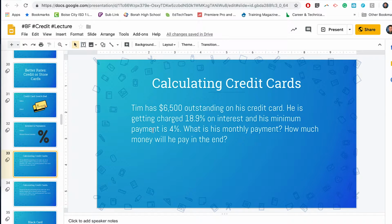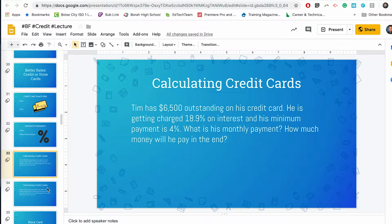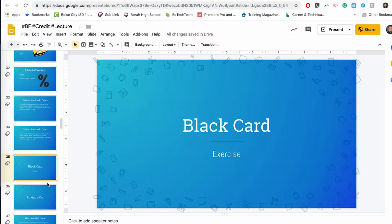To make sure that we're really good on this, we need to be able to do these examples. I'm not going to insult you guys. I know that you get the page. You can fill in all this information according to this, so make sure that you know how to do that. More importantly, you know Bankrate. Tomorrow we will do a credit card activity. We'll answer a lot of these questions, and I will be talking about the black card, so remind me there. But that is it for part 2 of the credit lecture, all about credit cards.